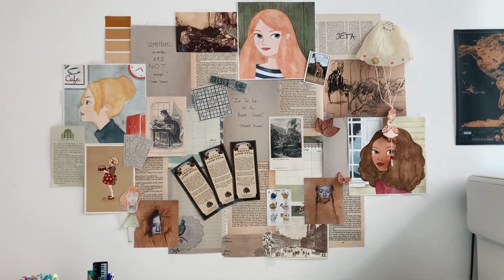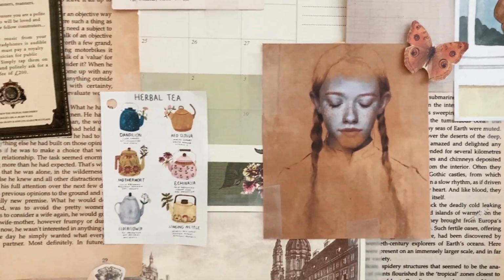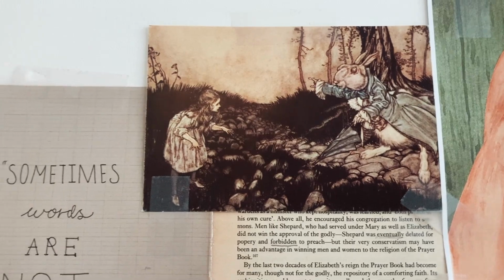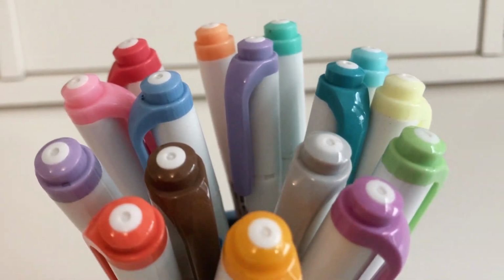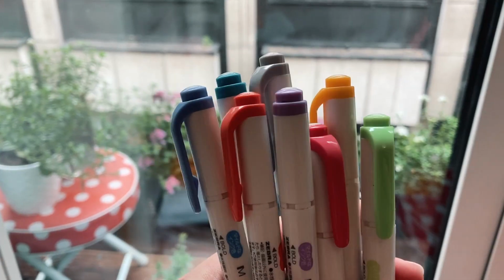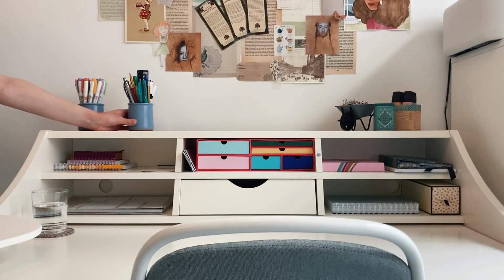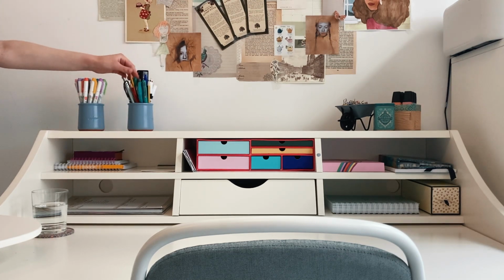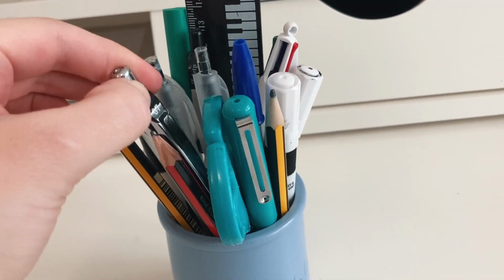So we've got Jo March writing, and then Anne from Anne with an E, some tea, and even a postcard from Alice in Wonderland. And then on the top shelf of my desk I keep a pot of Mildliners, which I use on a daily basis, which is why I've got them there for easy access. I love these so much, probably the best highlighters I've ever used. And then I have another pot with just miscellaneous pens, pencils, a ruler, some scissors, just things that I need for really quick access that I use again on a daily basis.